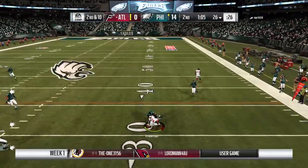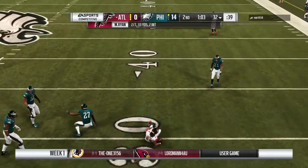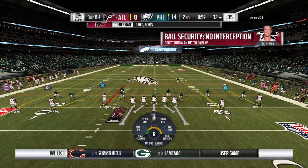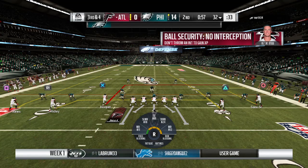2nd and 10 now. Ryan. This one complete to Devontae Freeman. And he's able to get out to the 32, brought down there. It'll be a gain of 6, and that'll make it 3rd down.